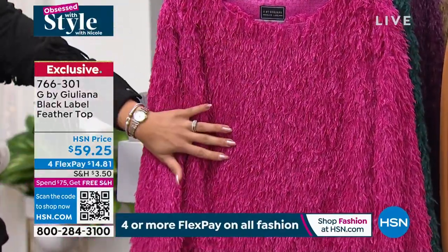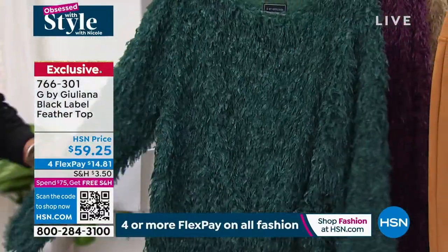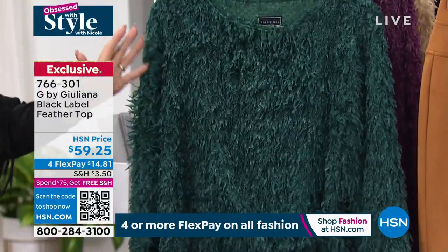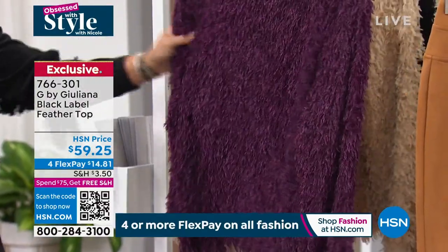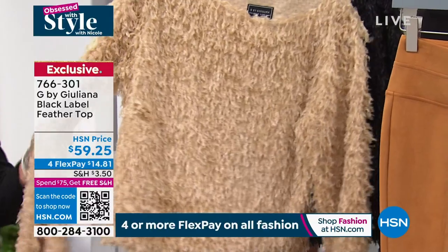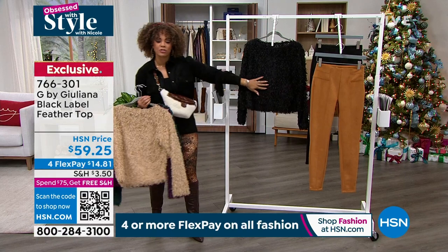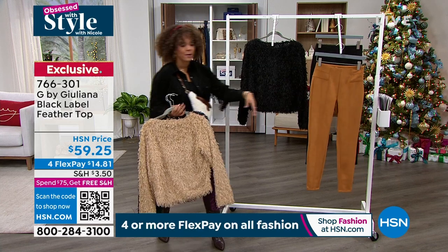So we have beautiful colors that you can dive into. First and foremost, love this pink option. It's a deep, rich fuchsia color, so we call it fuchsia. Behind this one is your teal, and depending on how you play with your jewelry, you can play to the teal or more to the emerald side. Here's your purple option, extra small only in that purple, so I'm going to keep this one in the back. Here it is in a beautiful champagne color that we call cappuccino, and then you can't go wrong with black. Extra extra small to 3X is this. We'll give you the opportunity to get the faux suede pants if you want to pair it.